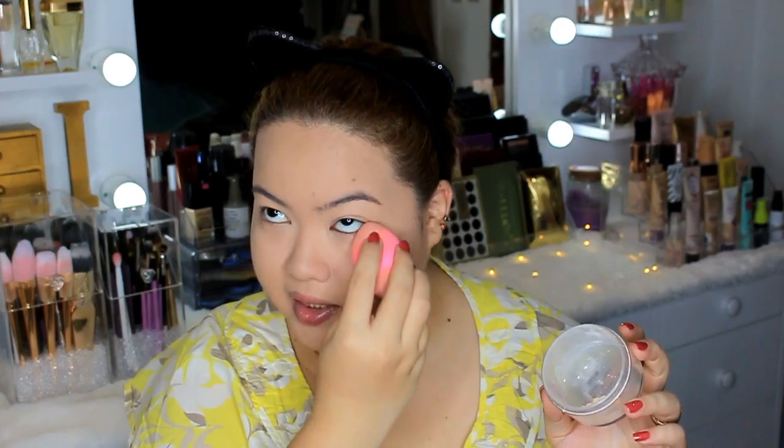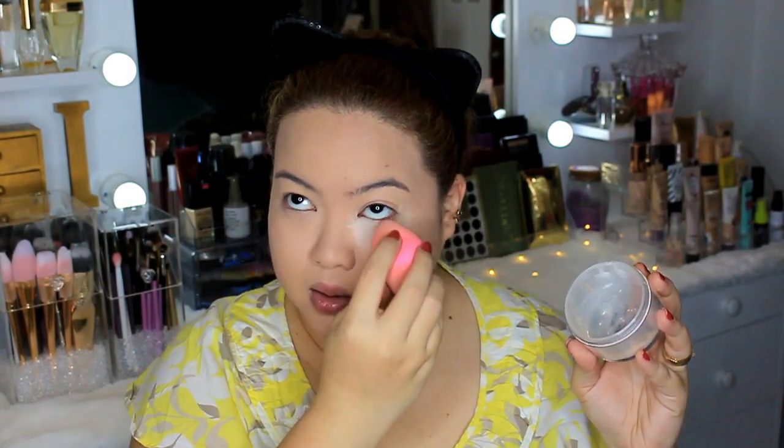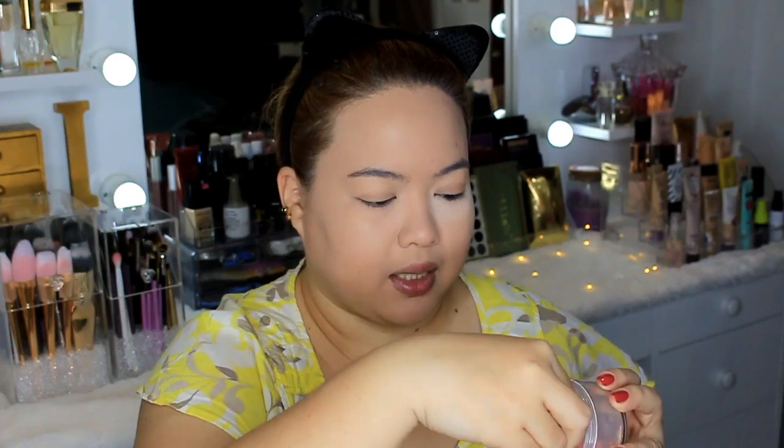I'm gonna use my Nichido final powder. Tinanggal ko na yung kanyang sifter para mas madali ko siyang malagay yung sponge ko dyan. So, I think that's a really good idea, diba? Tap muna natin yung under eyes para mawala yung mga crease. Try kong hindi i-touch yung merong highlight na part ng aking face. Kasi that would only defeat the purpose of our highlighting.